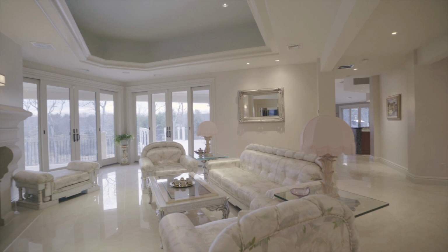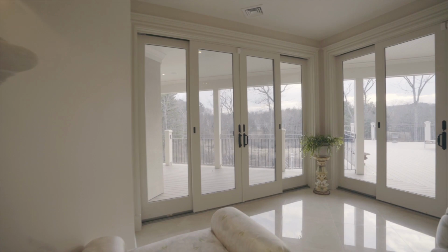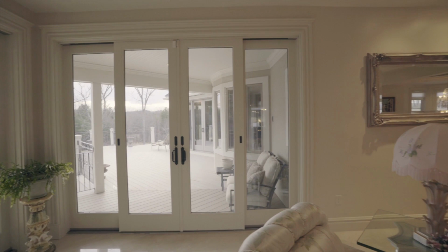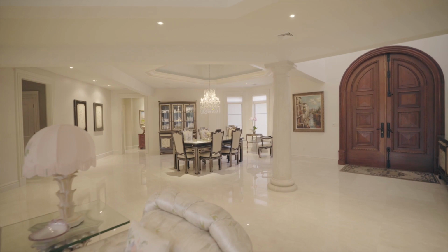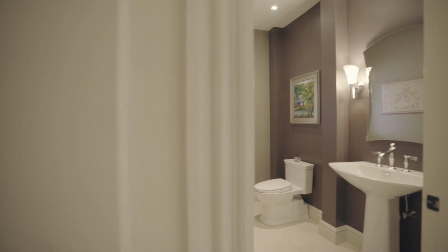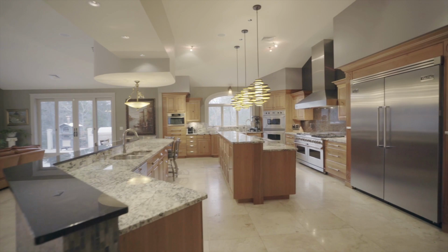The living room and dining room present an elegant spot for formal entertaining. The formal dining room exudes sophistication while you savor gourmet meals. From intimate get-togethers to large-scale formal parties, this space can seamlessly and tastefully accommodate all your entertaining needs.